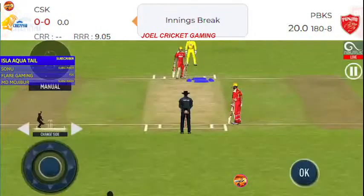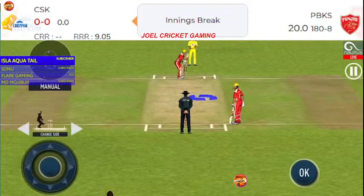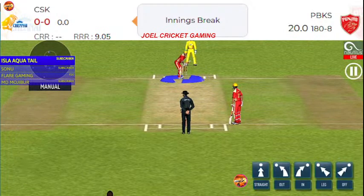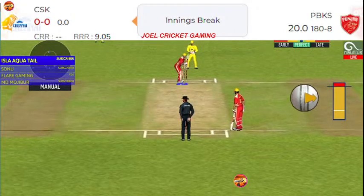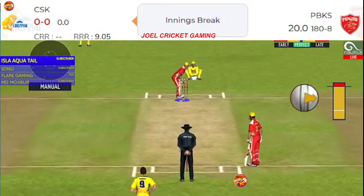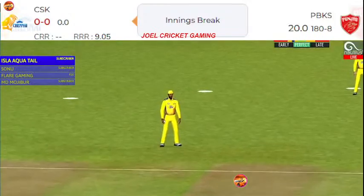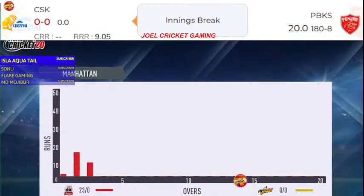They're converting ones into twos and twos into threes here. That is excellent running. The bowler is bowling from his favorite end. Struck beautifully, but couldn't beat the fielder inside the circle.